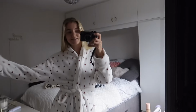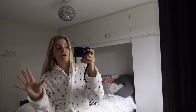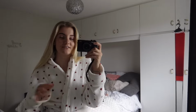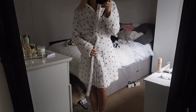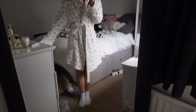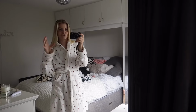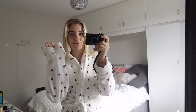And here is what the dressing gown looks like on. It's so cozy. I'm not going to want to take it off after this, it's just super soft. I could live in this all day. And look, you guys can see the length. It's just perfect. It's not stupidly long, just a good length. I love it. I'm just terrified of getting it dirty because it's white, but hopefully I won't.